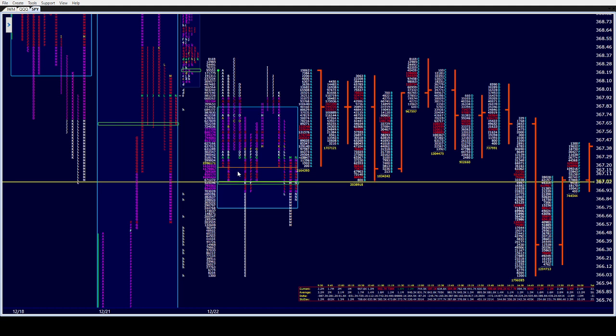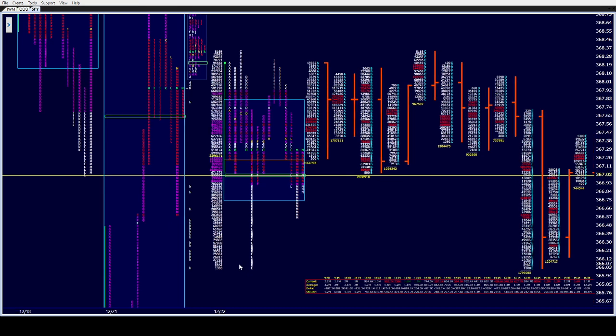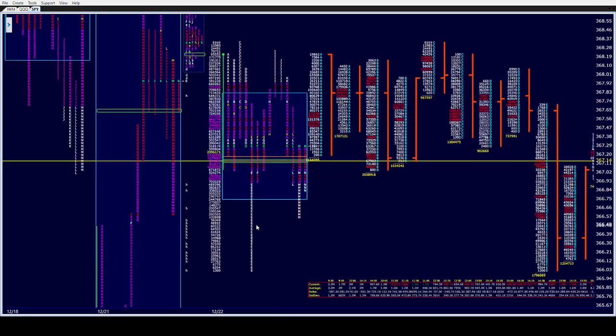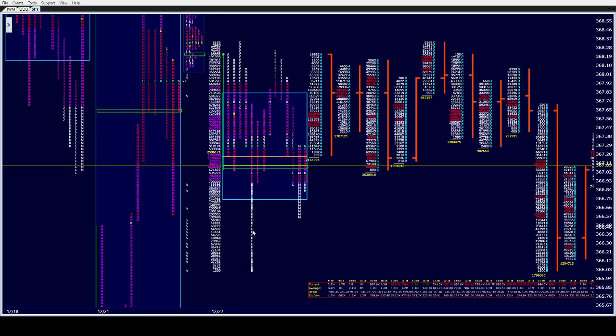I took a long in E period, basically against M's low. So when E period flushed out, we filled the singles. It went a little bit below. I got long the 366 calls. It worked out. It went back up. Actually got out of it. I wasn't thrilled with how much it went down, actually.